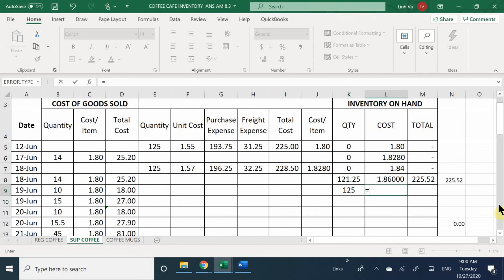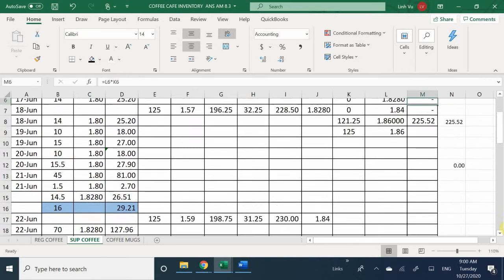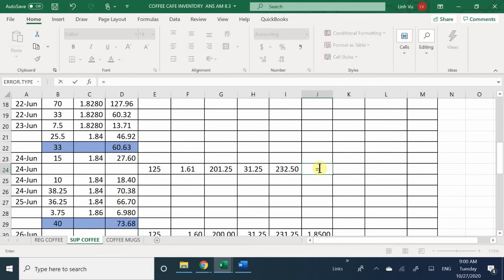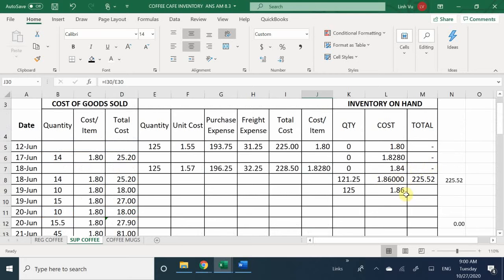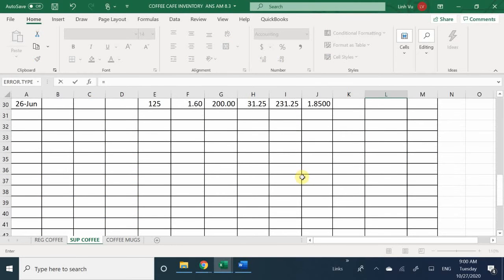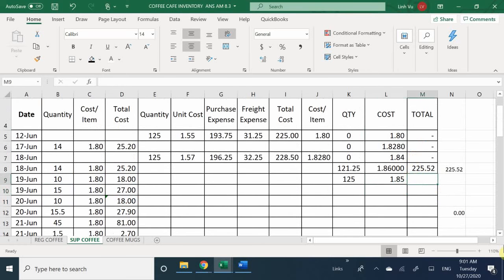Fat fingers. Cost 1.85. Why is it 1.86? It's 1.85. You have to go one column down. Okay, yes, you're right. One more down. 185. $231.25. There you go.